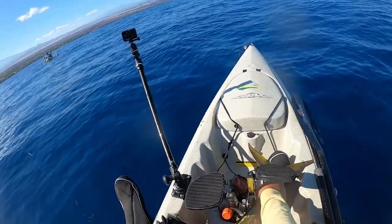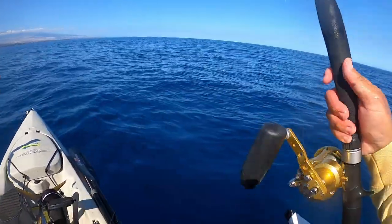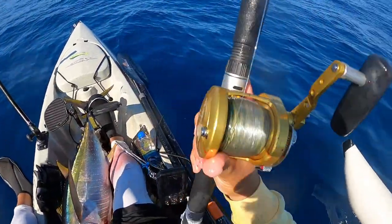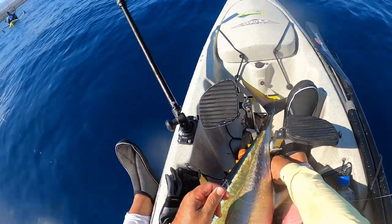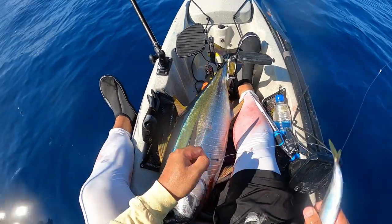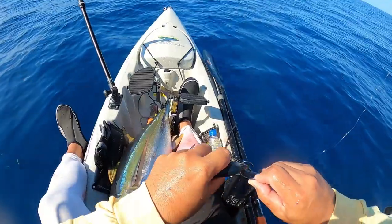Okay, let's try to get this other bait in the water so he doesn't die. Yeah, hopefully not a shark. Get this bait back out there. He's been sitting in my leg well for a while. Yeah, well, the whole time I was fighting the fish. You're next.